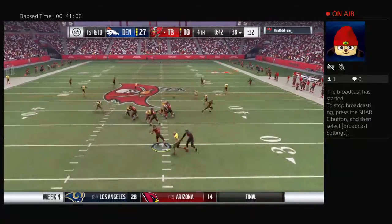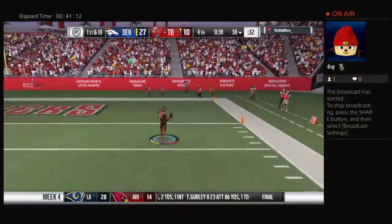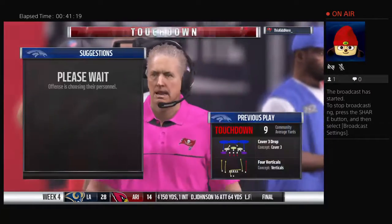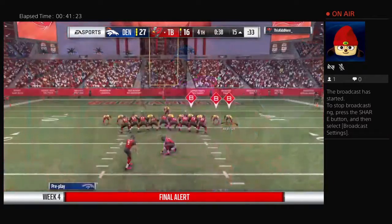Winston now to throw on first down. Now a desperate throw, and the defense loses him. It's complete. Touchdown, Tampa Bay. Russell Shepard, his first touchdown on the year. And the Bucs are able to cut into that deficit.